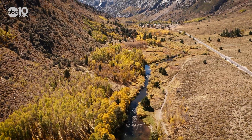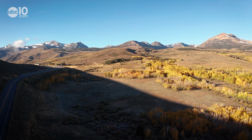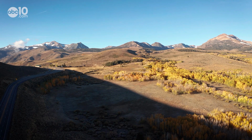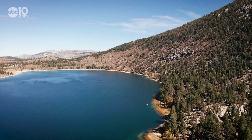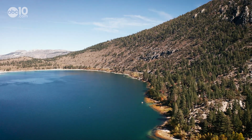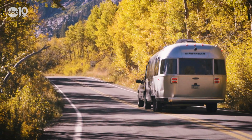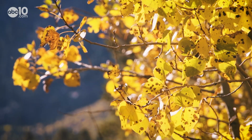The June Lake Loop, or Highway 158, hugs up against a stark and steep portion of the Sierra Nevada. Along the 15-mile drive, you'll pass by 4 uniquely picturesque lakes. You can just drive the loop. You don't even have to get out of your car. You get to see all these beautiful lakes, fall colors.